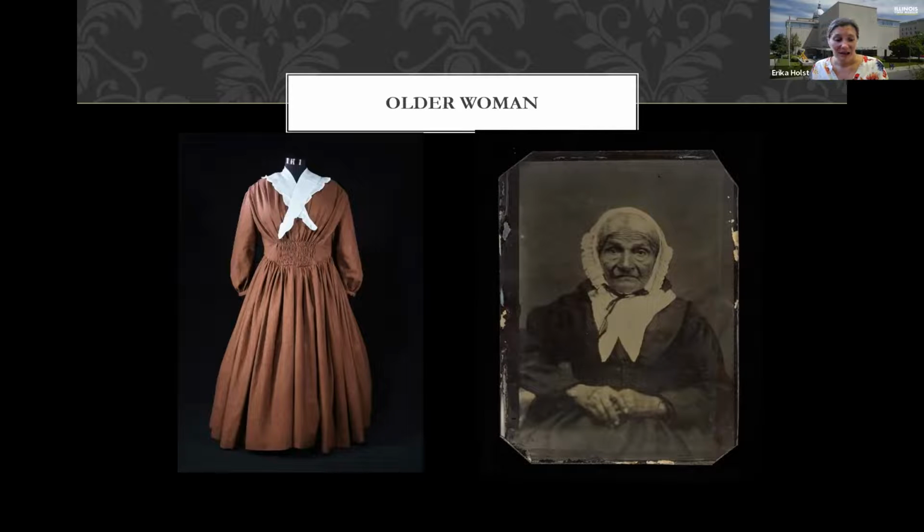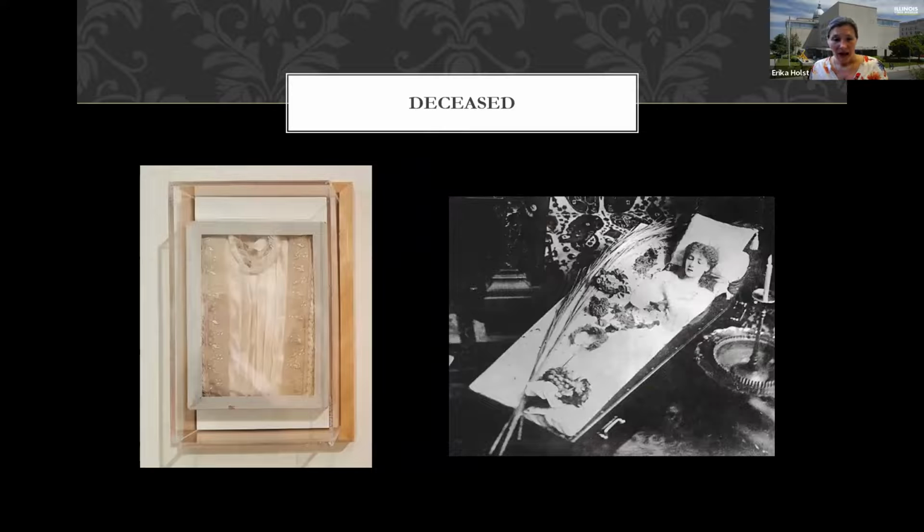And then the final image I'm going to share with you is of clothes that a woman might wear after life, when she is deceased. So I'm going to give you a little bit of a trigger warning here. I am going to show a post-mortem photograph in the next slide. So if you are uncomfortable with that, please avert your eyes right now.